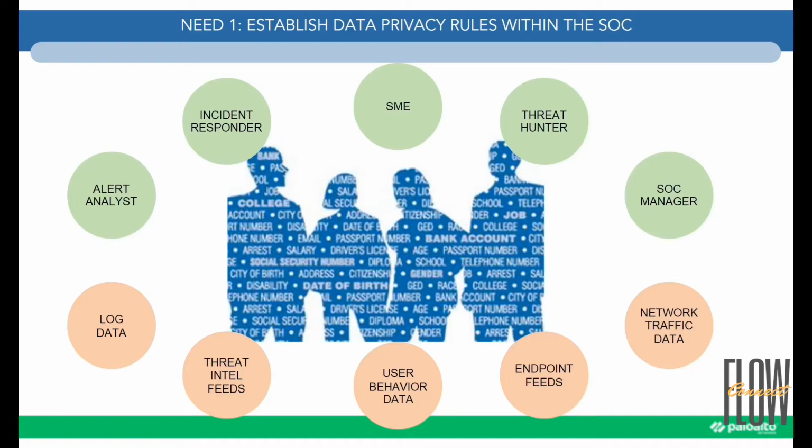So that's the idea. This is animation 1 of 2. Let me see if I can actually just. Maybe not. Okay. All right. So that's the first premise, that not everybody should be able to see all the data within the SOC.